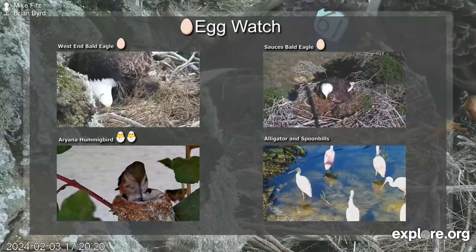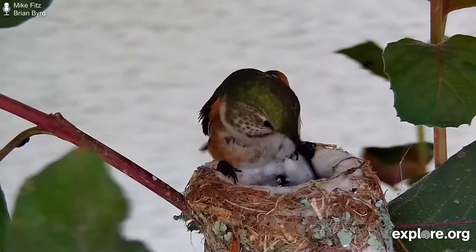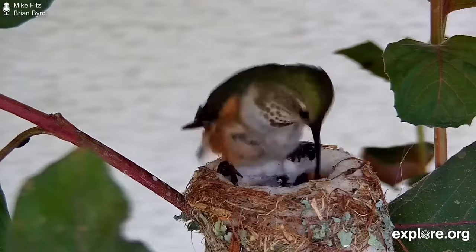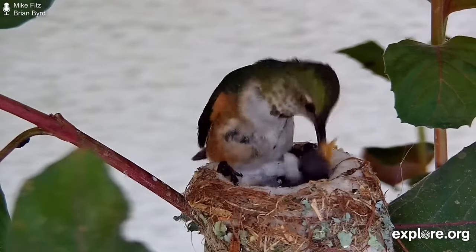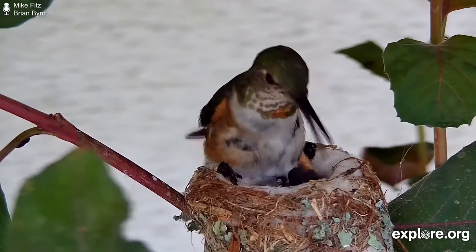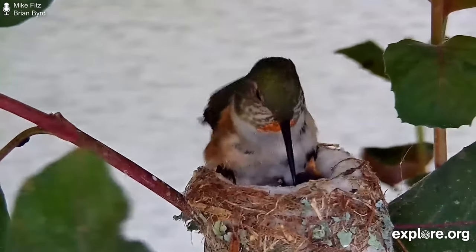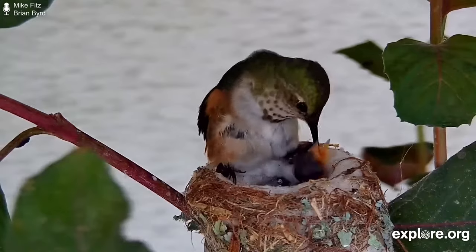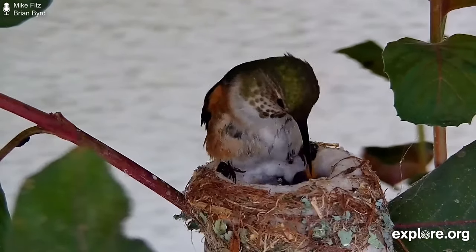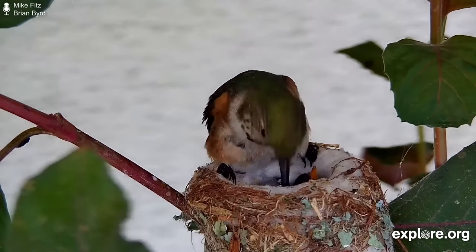And of course, Aryana, the Allen's hummingbird in Laguna Niguel, California, is super busy raising her two chicks. She laid her first egg on January 12th and the second on January 14th. And the chicks hatched not too long ago, about a week ago. First chick hatched on January 29, the second on January 30, and they have been nicknamed Faith and Eros.